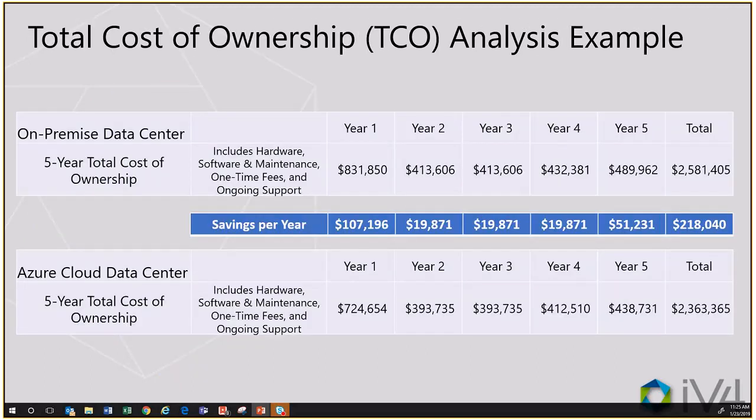And then this is a rather simplified example of a cloud design that we did for a client. This is the roll-up of all of the components of the TCO model, just to show that year 1 expenditure wasn't that far off, $100,000. And really, from a business case perspective, the savings was marginal.